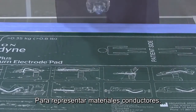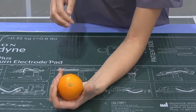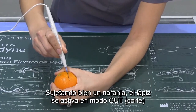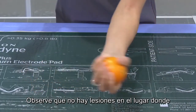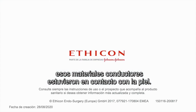Representing conductive materials, a small amount of water and several coins are placed. An arm is then placed firmly across the coins and water. Holding an orange firmly, the pencil is activated in cut or coag mode, portraying a surgical procedure. Notice how there's no injury at the site where those conductive materials were in contact with the skin.